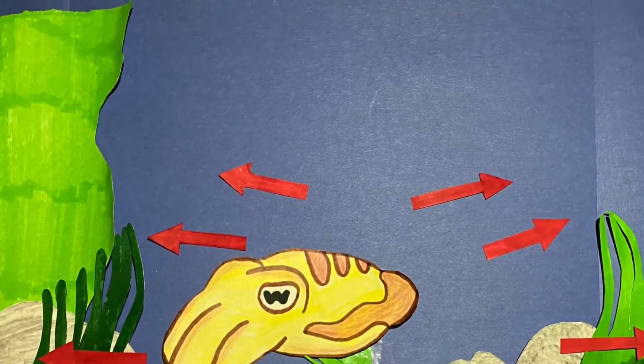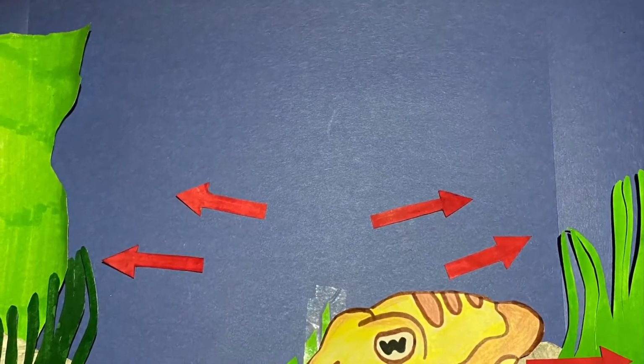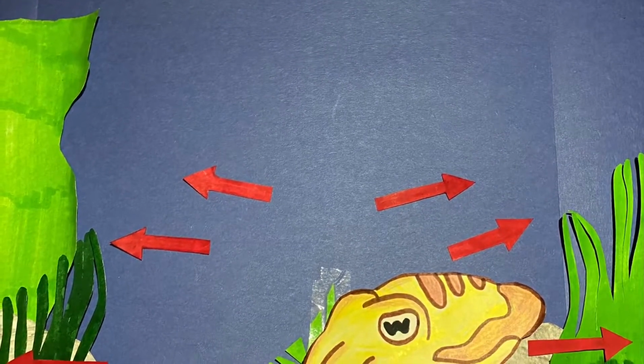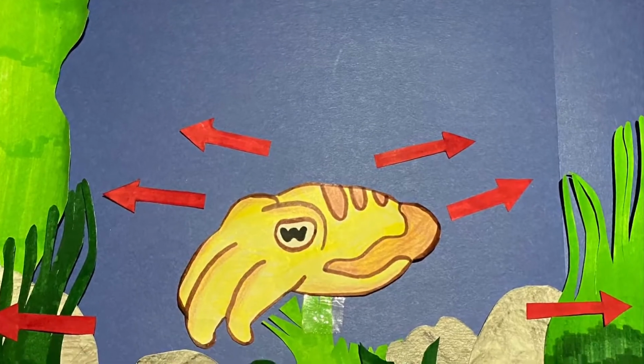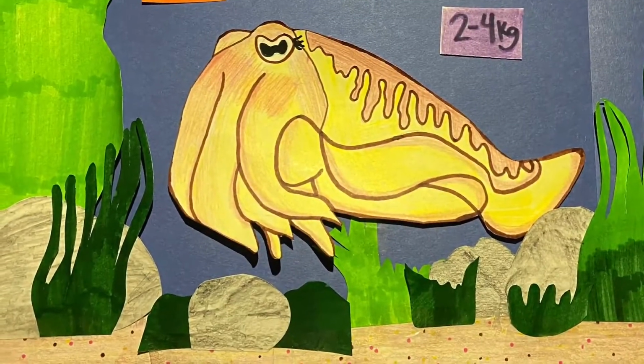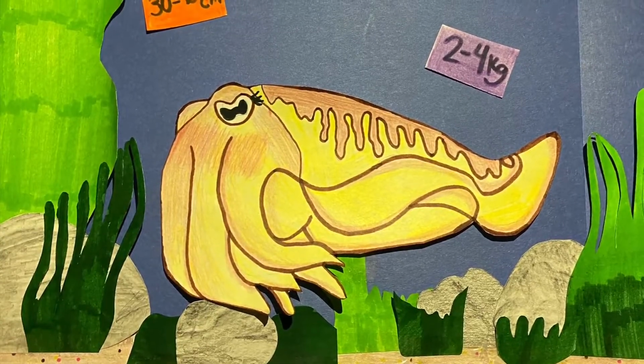They maintain semi-permanent residences ranging in size from 90 to 550 meters and typically roam the surrounding area from 5,300 square meters to 23,700 square meters. They vary in size from 30 to 45 centimeters in mantle length and weigh between 2 to 4 kilograms.